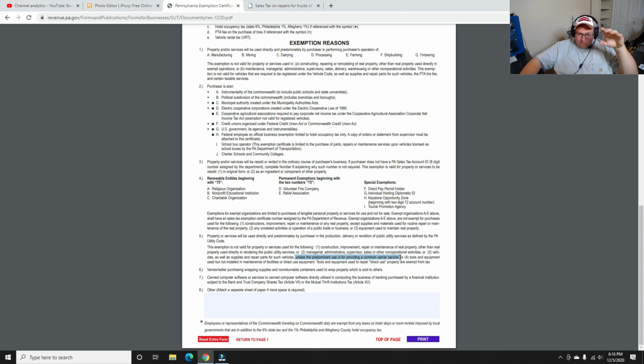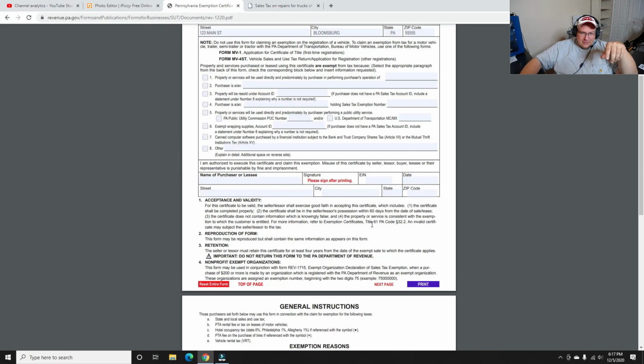Remember I said common carrier versus contract carrier. I'm a common carrier. Most trucking companies are going to be common carrier, but just verify that so you're sure that you're abiding by the rules. So right here it's telling us common carrier. They're saying it's not valid unless the use is common carrier. So we just found the part that pertains to trucking. Let's go back and we're going to check box number 5 right there.